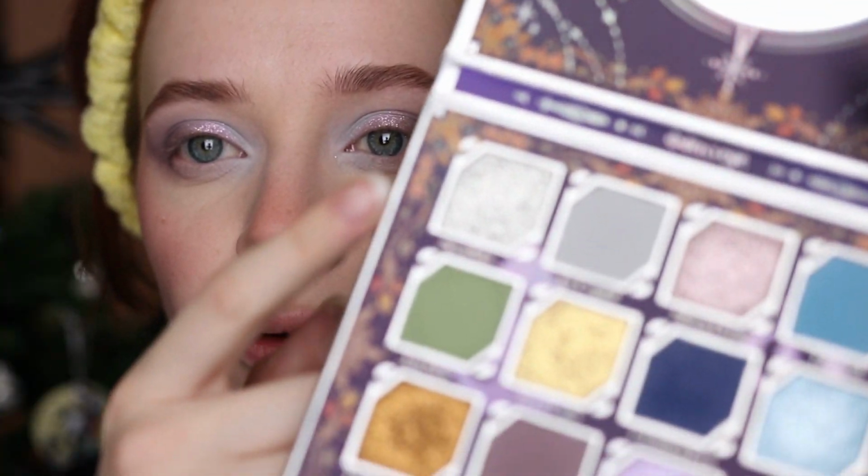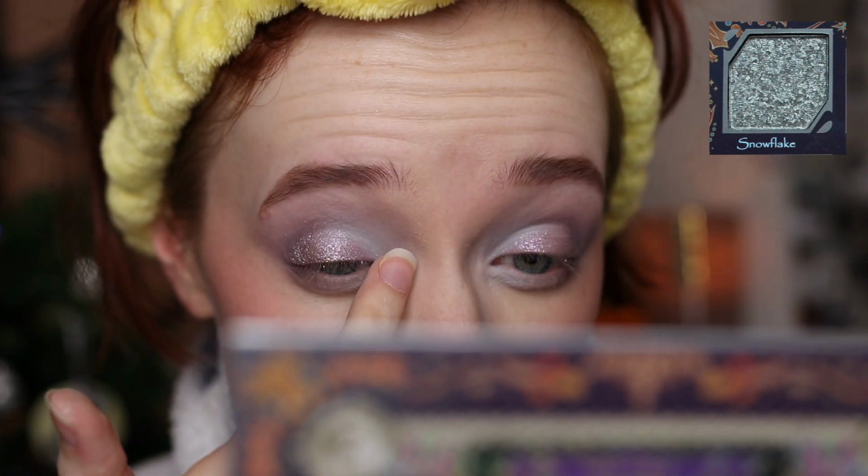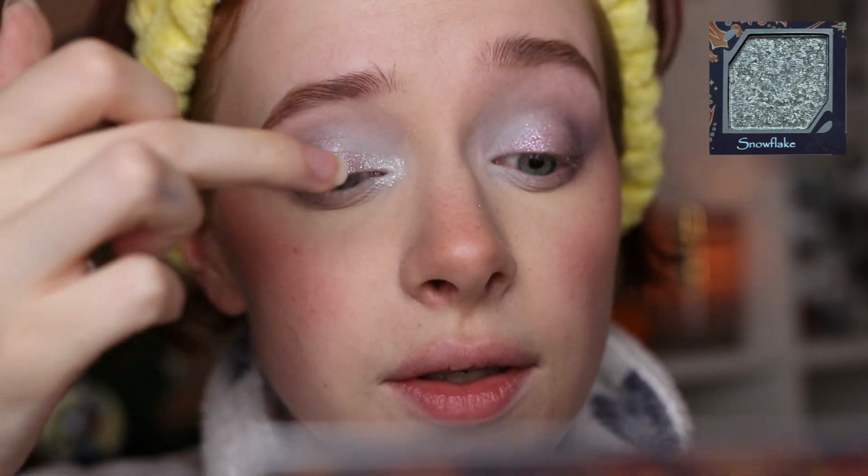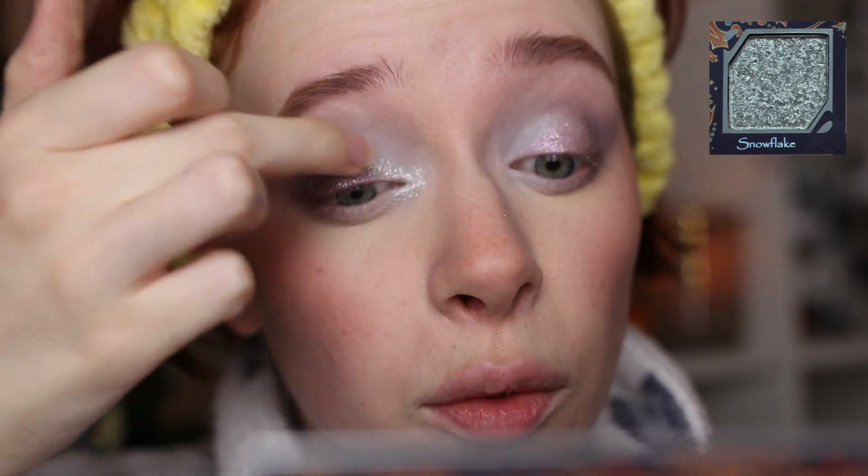And then I'm gonna finish it off by adding this silver shimmer, Snowflake. And I'm gonna add that first of all to the inner corner. And then I'm gonna move it upwards, right next to that purple. So this is what we have now. It's very, very simple, very neutral, but I'm just gonna add everything that I want to add to this, finish this entire look up, and then I'll get right back to you.